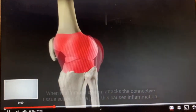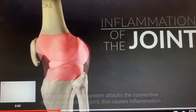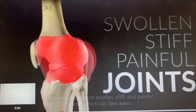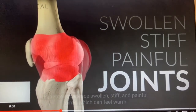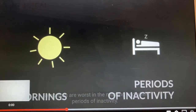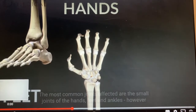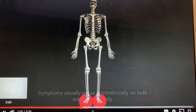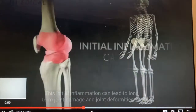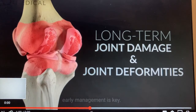When the immune system attacks the connective tissue surrounding a joint, this causes inflammation. Patients experience swollen, stiff, and painful joints, which can feel warm. Symptoms are worse in the morning and after periods of inactivity. The most common joints affected are the small joints of the hands, feet, and ankles. However, larger joints may also be affected. Symptoms usually occur symmetrically on both sides of the body. This initial inflammation can lead to long-term joint damage and joint deformities, so early management is key.